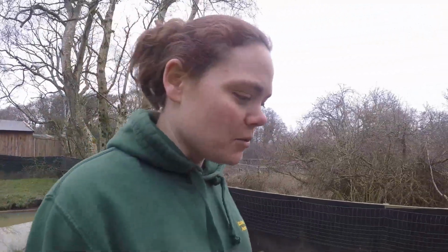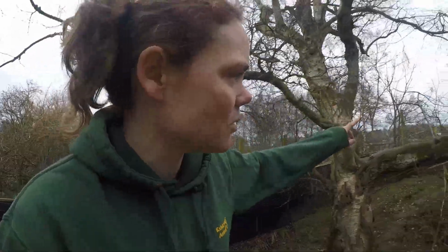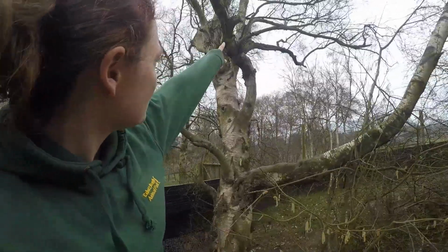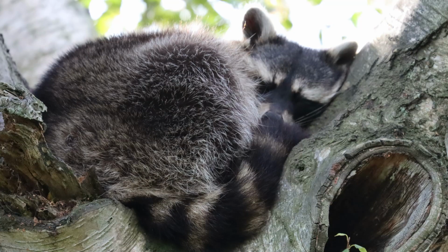If you're ever looking to spot the raccoons in the enclosure, not only are they sometimes up in the oak tree, but they love to sit up in this silver birch tree right on the end here. There's a little V at the top there, which they kind of claim in the summer, so they all take turns claiming that spot. That's the good one.